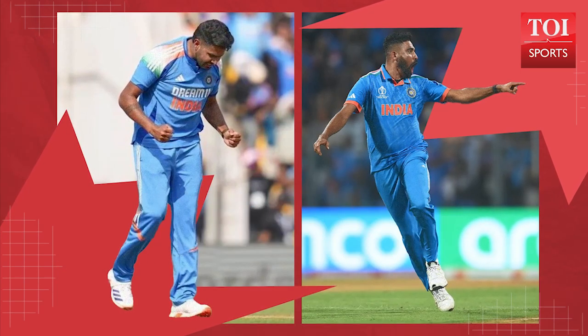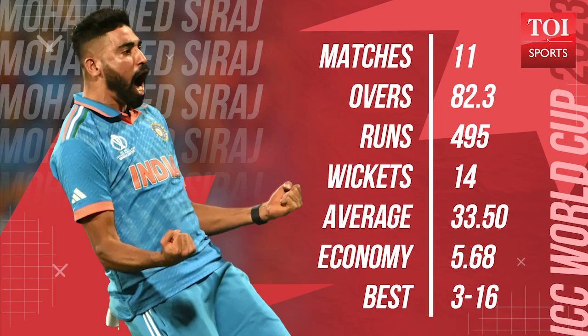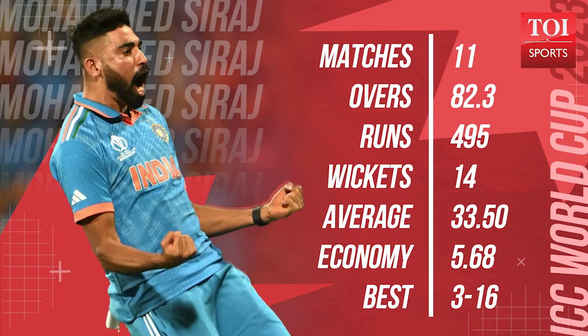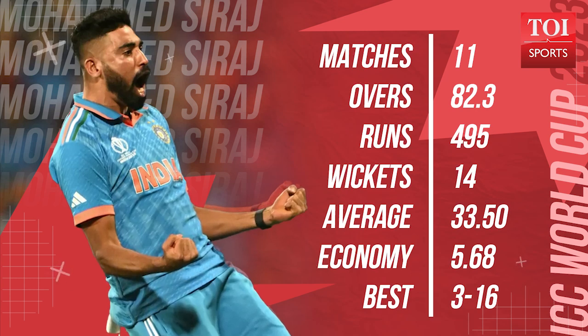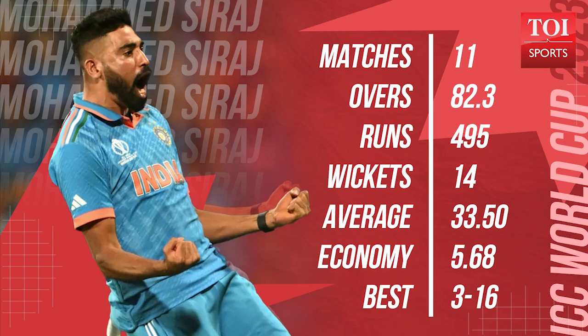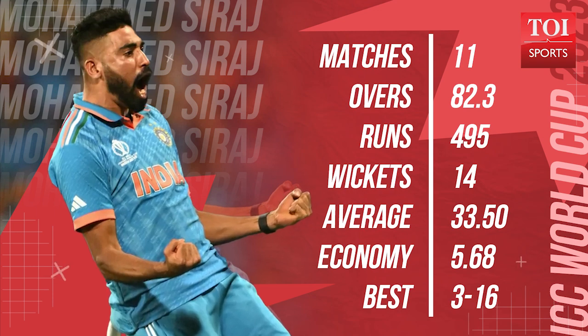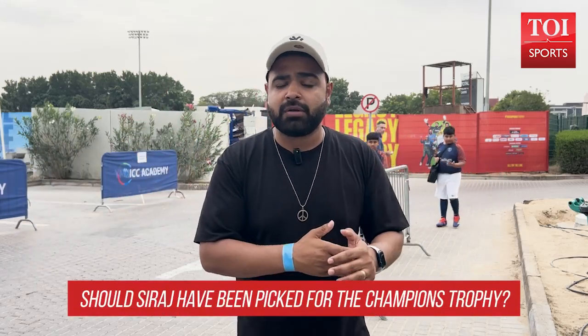Harshit Rana in the Champions Trophy squad ahead of Mohammad Siraj. Mohammad Siraj played the entire 2023 ODI World Cup, did well in patches, but he has the experience on his side. He was an experienced campaigner. He has had the taste of ICC tournaments, Asia Cups, that pressure of doing the job under pressure. Mohammad Siraj is right up there. He knows what needs to be done.